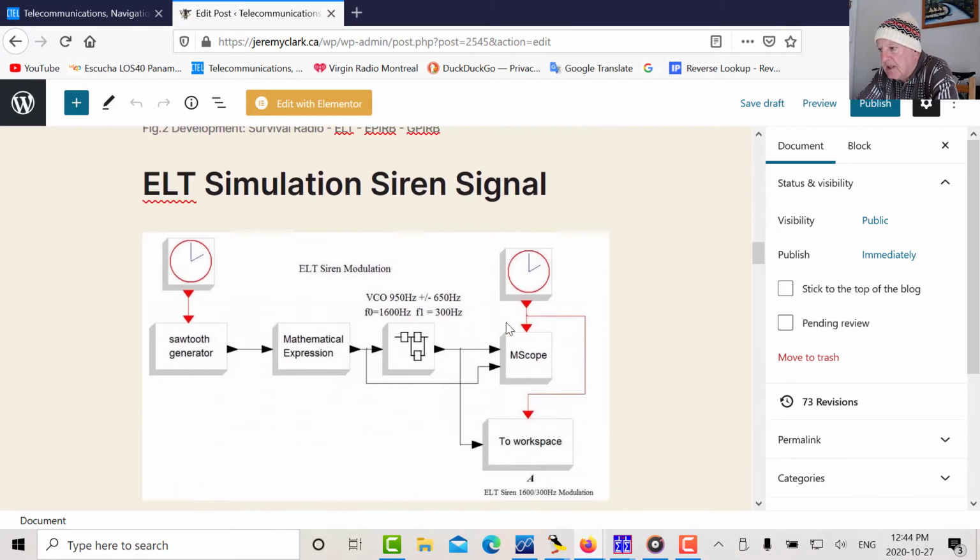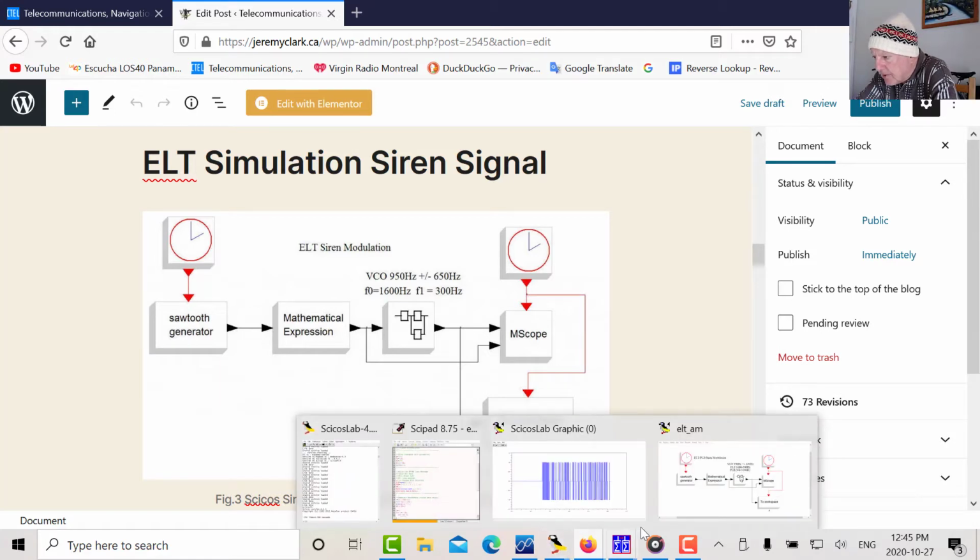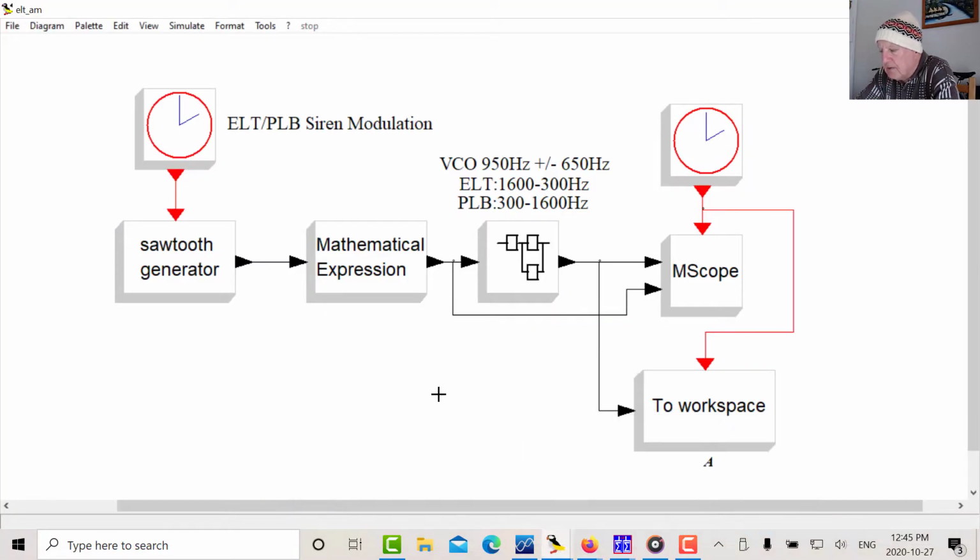So what I've done here is I've simulated the siren signal in Psycho. I've got a sawtooth generator, and I'm going to use that to drive a VCO, a voltage controlled oscillator. The higher the voltage, the higher the frequency. So we can actually see that. Let's get the model here. There's the model, and let's run it.